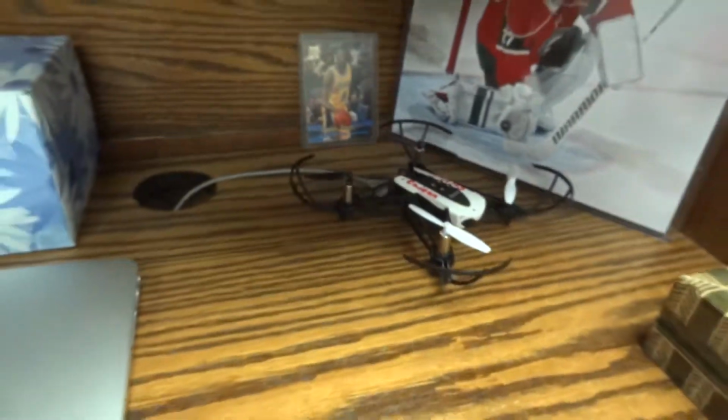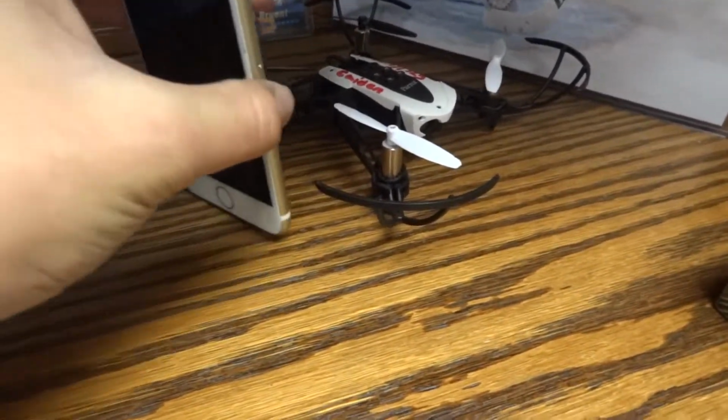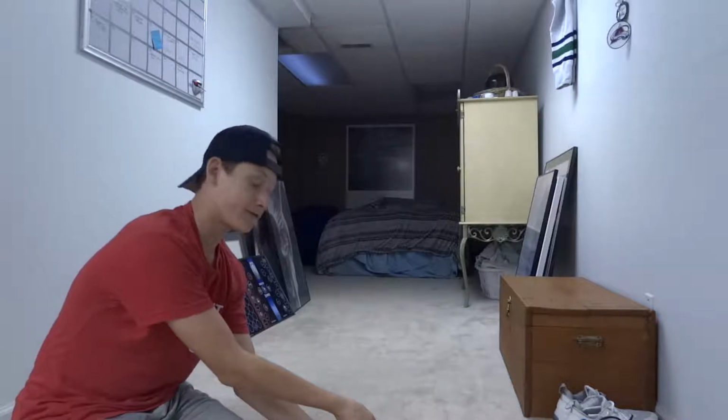Then I have my drone. It's very tiny compared to my hand. This is an iPhone 7, a cracked iPhone 7. You guys can kind of see how small this is. It's really cool. I enjoy it very much. Just making sure it's not going to take off my hand. But this thing is very small. I love it. Very fun to play around with, actually.